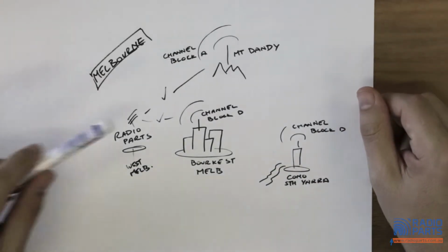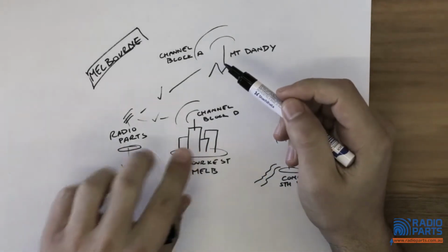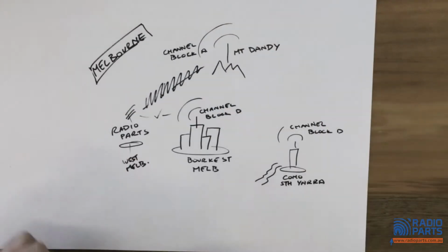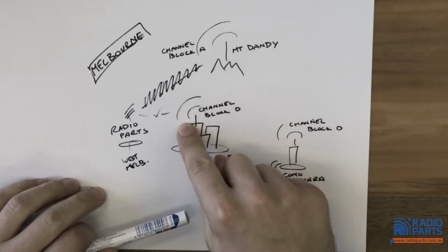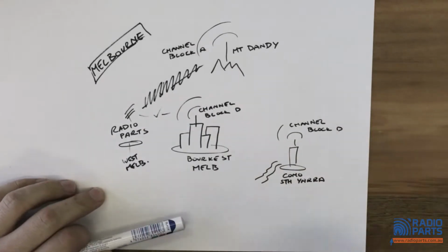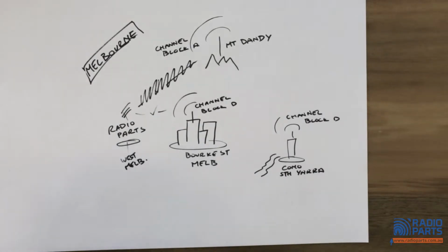That's not a good situation. You only want to pick up one or the other. So what you have to do is, in the case of radio parts, the city is a better choice. So we have to filter it so that we get just channel block D, so your TV is not confused and your signal's improved. So that's the idea behind all of these products.